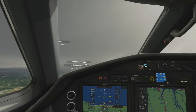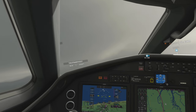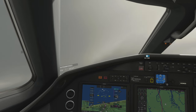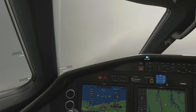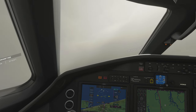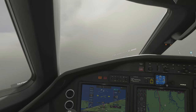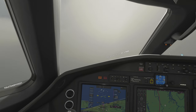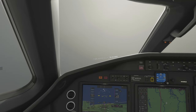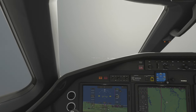Okay, looks like we need to make a turn. Let's go ahead and do that. So far the flight seems okay. There was that moment where it said stall, but I think I pulled the nose up too early. I've been flying the King Air 350i for quite a long time, and so I felt like it was time for a change.